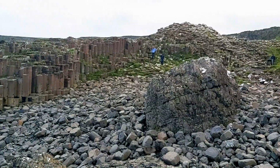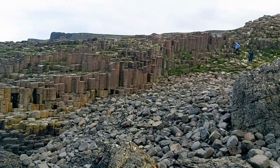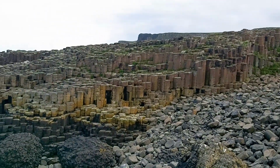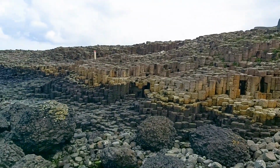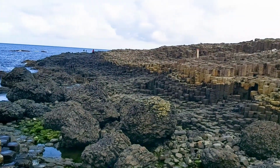This unusual landscape was formed 60 million years ago when the tectonic plates moved, producing lava that flowed up from beneath the sea and turned into basalt rock and formed in hexagonal blocks. It's lovely to see, it's quite amazing.